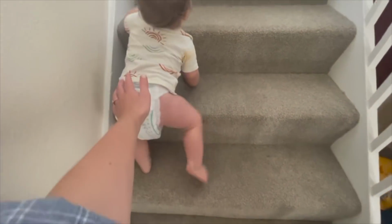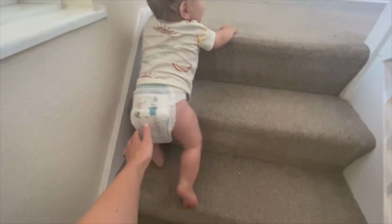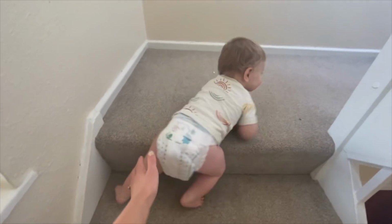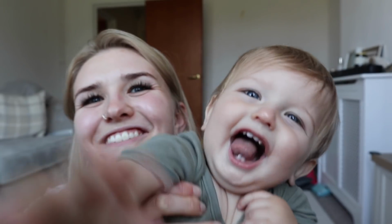Stair climbing is literally his favourite thing to do on this planet, and before bedtime, or before bath time, we'll always let him just crawl up the stairs on his own. It takes a little bit longer, but he loves it so much that it's so worth it. He also still very much loves the camera, and that's what he's trying to do right now, is grab it.